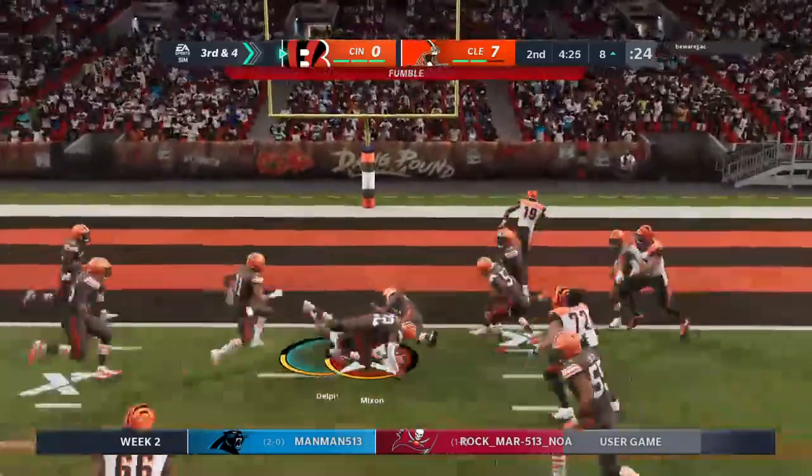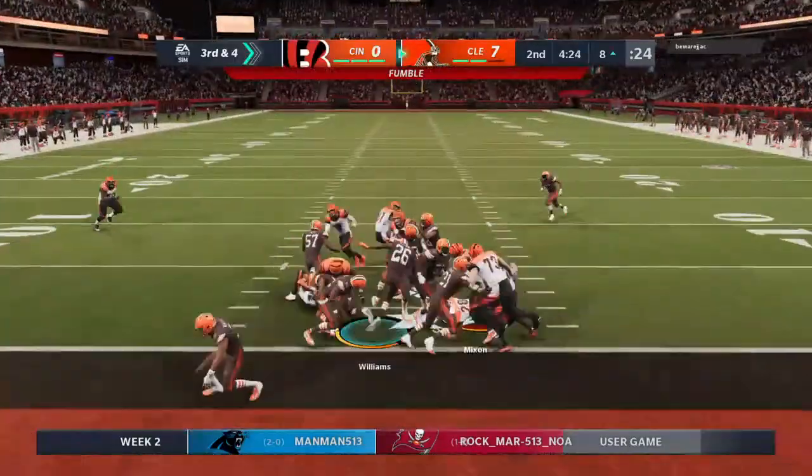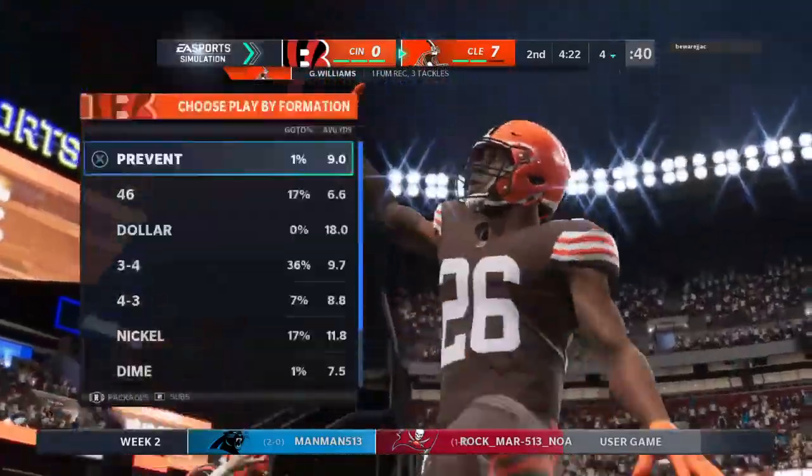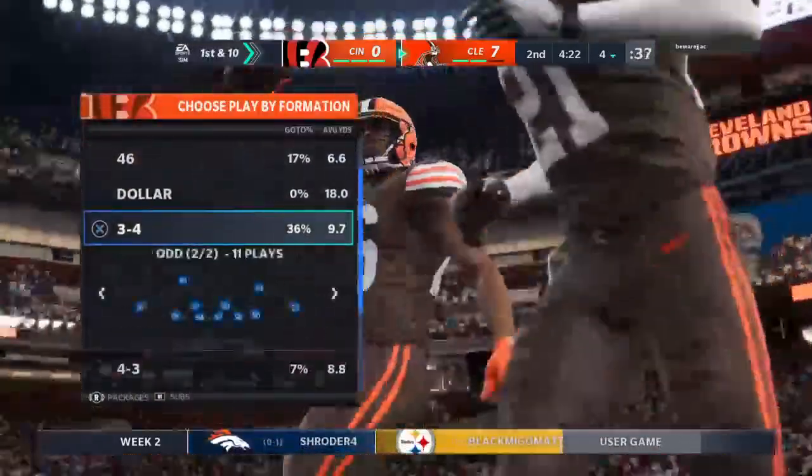Mixon fighting for the end zone. He lost the football. It's out. And this is picked up by the Browns. And a big turnover there as his guys will get the football back.